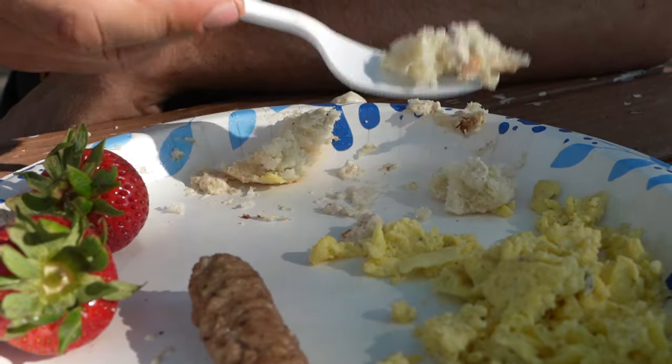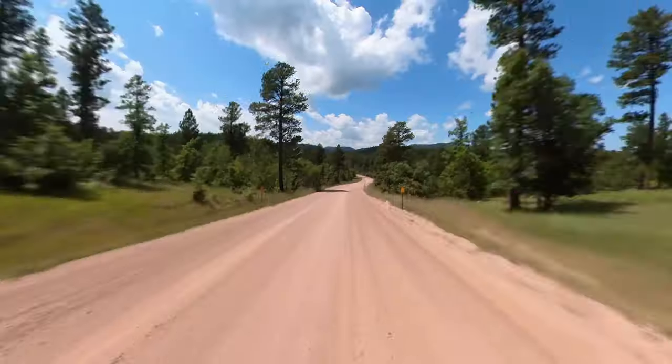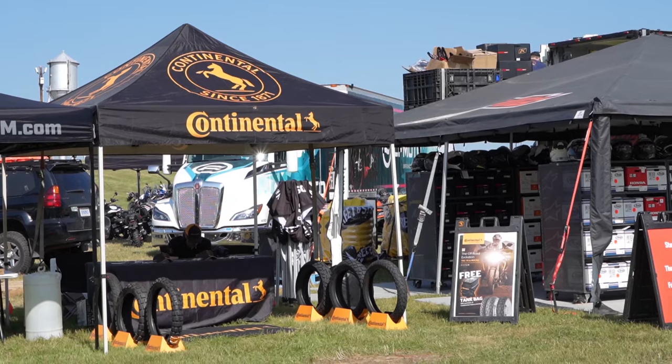I love food, and I love all of the amenities available at base camp at ADV Fest. However, the best part is getting to ride in the Black Hills. And first, I need a new tire.